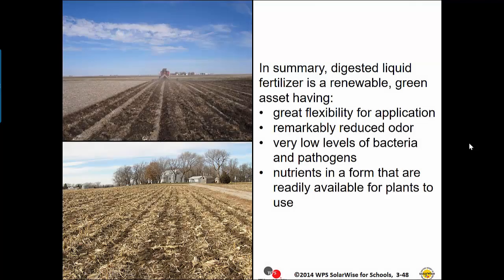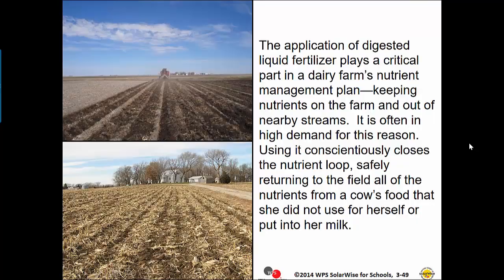In summary, digested liquid fertilizer is a renewable green asset having great flexibility for application, remarkably reduced odor, very low levels of bacteria and pathogens, and nutrients in a form that are readily available for plants to use. The application of digested liquid fertilizer plays a critical part in a dairy farm's nutrient management plan, keeping nutrients on the farm and out of nearby streams. It is often in high demand for this reason. Using it conscientiously closes the nutrient loop, safely returning to the field all of the nutrients from a cow's food that she did not use for herself or put into her milk.